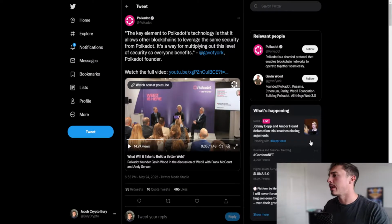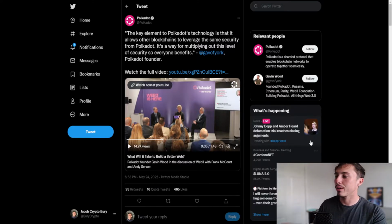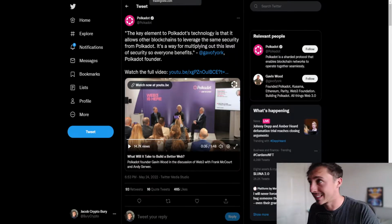Anyhow, what I saw on the Polkadot today was the key element to Polkadot's technology is that it allows the other blockchains to leverage the same security from Polkadot. It's a way for multiplying out this level of security so everyone benefits, and there's a pretty cool video from the Polkadot founder on their Twitter at the moment. So if you want to do a bit of research on that, just head over to the Polkadot Twitter page and take a look, because you can really see what they're about, and I think the guy's really genuine and sincere about what he is saying too.